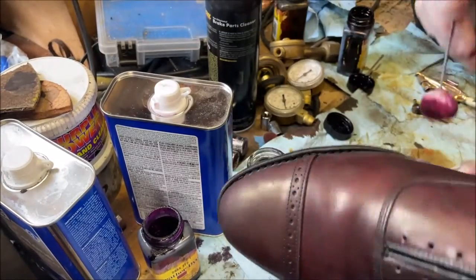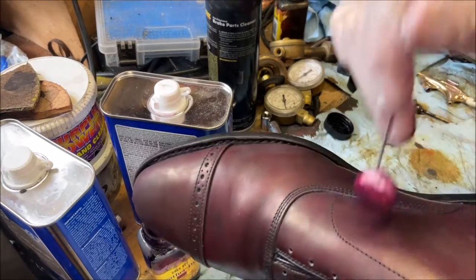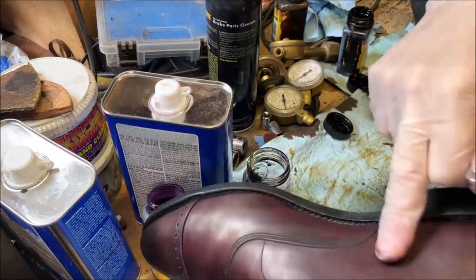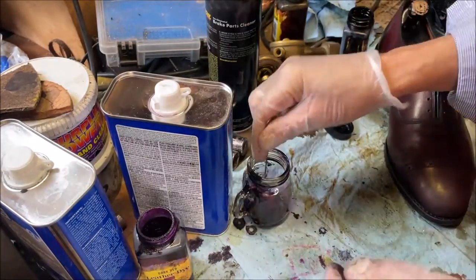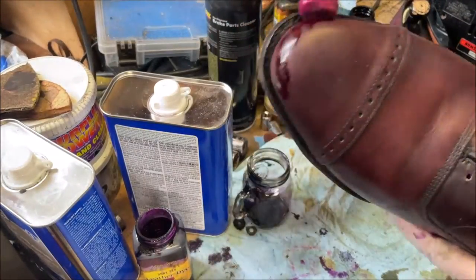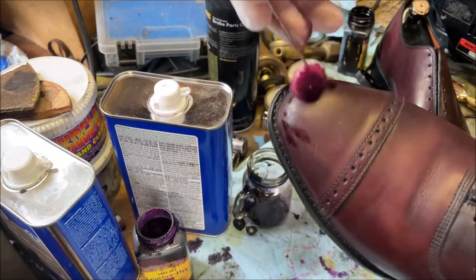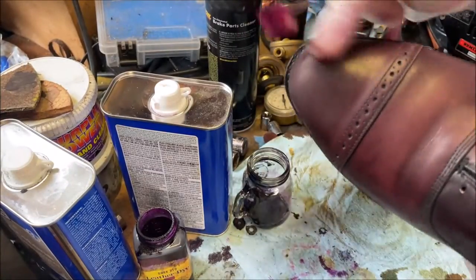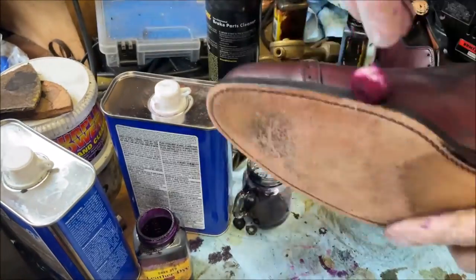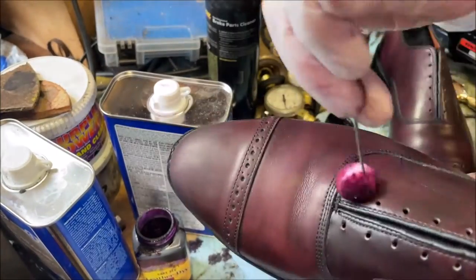And I'm kind of migrating more as I go towards dark and light splotches to possibly do a marbled patina. I'm definitely not a marbled patina expert. I've done it a few times. Don't really have a definite method for it. If I really wanted to do a full marbled patina, I probably should strip the shoe all the way back down to being as light as possible. But anyway, let's see how it turns out.